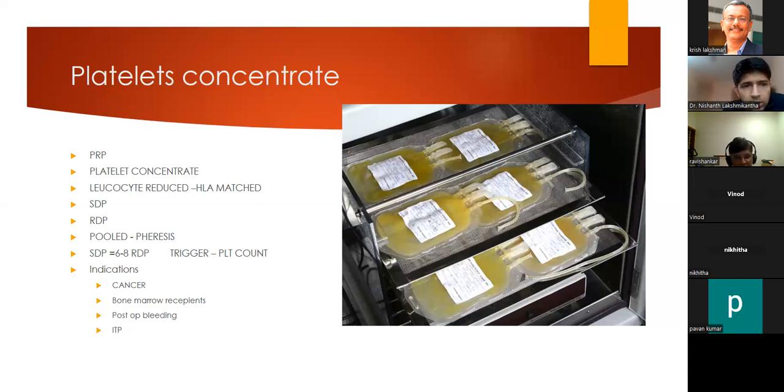No, it's not immune, idiopathic. Idiopathic thrombocytopenic purpura, ITP. But you have not put the most important indication, which is dengue and other related viral infections. Hemorrhagic fever. Dengue hemorrhagic fever. Yes, sir. And I think even your indications were wrong.